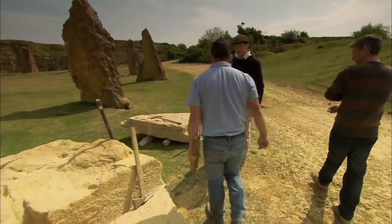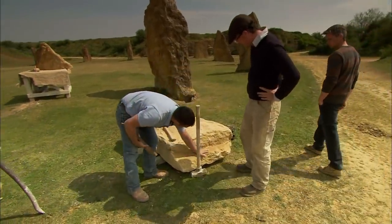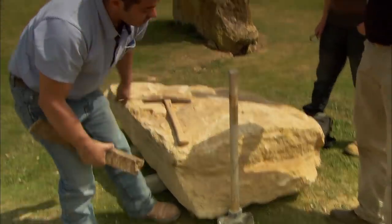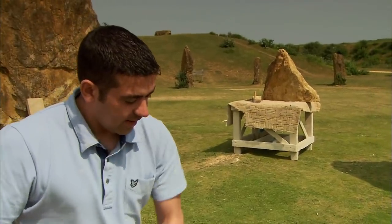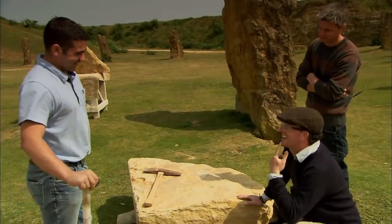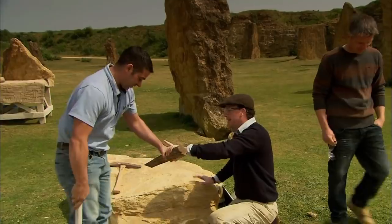Right. Shows you how it would have been done, how the natural bed is here, in the stone here, and they would have driven the chisels in along here to split the stone on its natural bed. Should we have a crack at that? We can have a go if we want, yeah. But this is a two-bloke job. Yes, one has to hit it, one has to hold it. So one's got to trust the other. Yeah. Okay. So you're the quarryman. Shall I? I'll be chisel monkey.